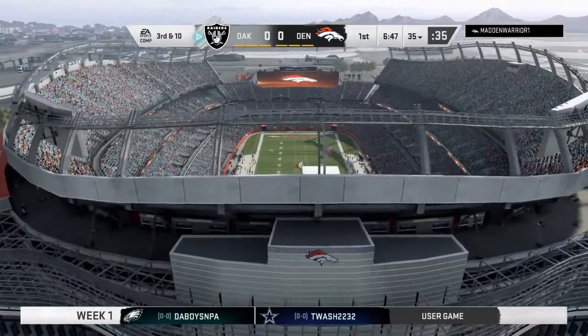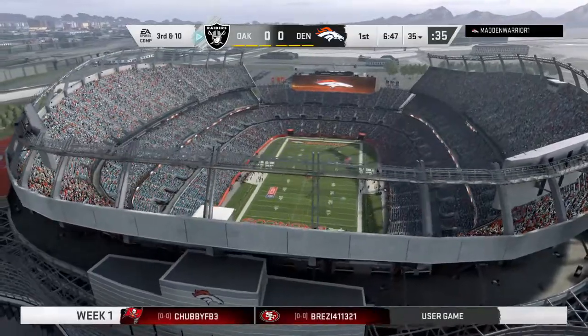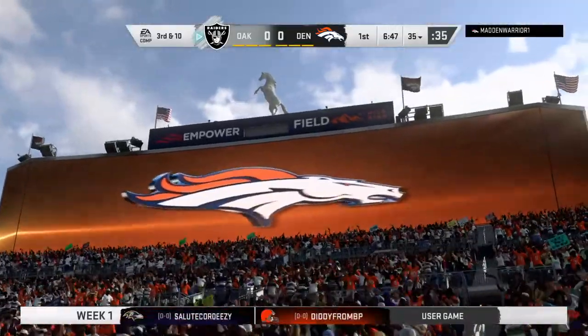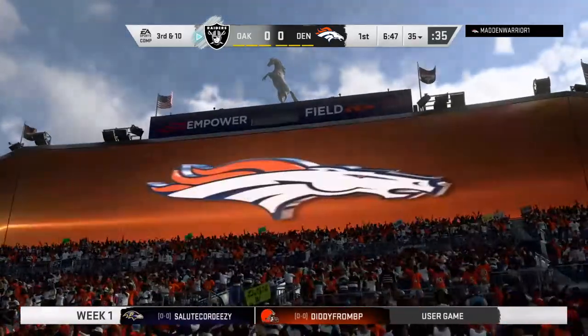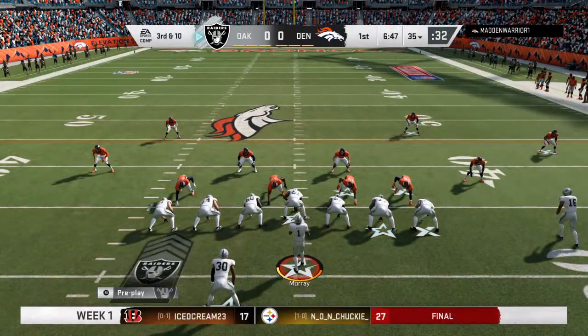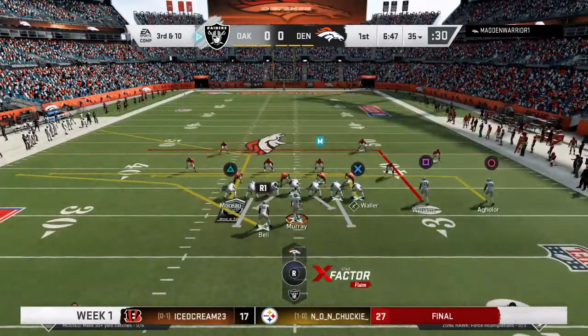The beauty of being able to play a zone defense is when you can sit back and see the ball coming out of the quarterback's hands, guess what? It creates a lot of confusion, kind of a muddle in the middle of the field where you can go make a play on the football. So now an early 3rd and 10 here on their opening drive.